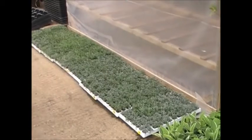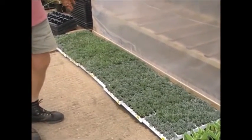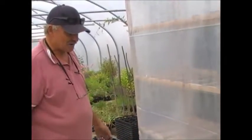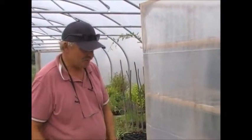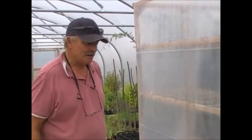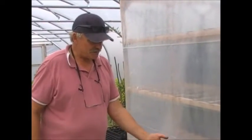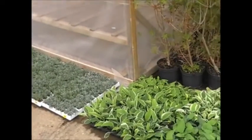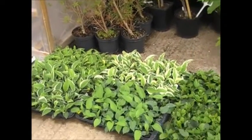And to be perfectly honest, the cheapest and quickest way of us producing these is to just buy them in as plugs, pot them up into 9cm pots, and then pot them up into 2 litre. The hostas, it's a shame we've had to buy large quantities, but that's the way it goes. It's the only way we can get hold of them, really.